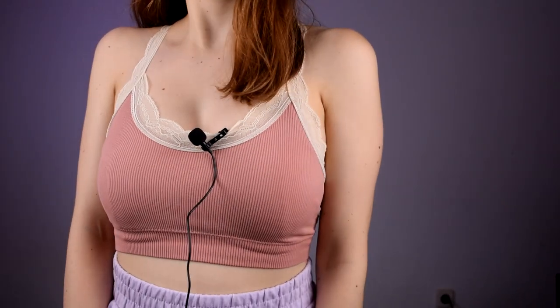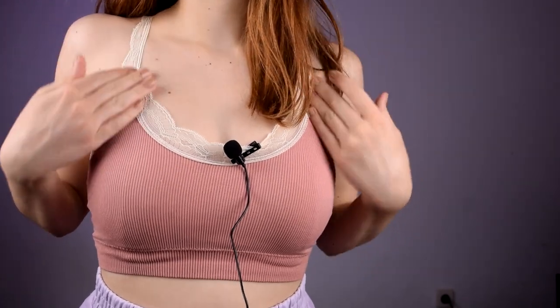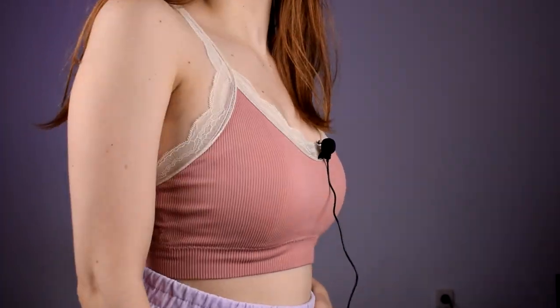This is all I got, and also this top. Oh my god, this top is also from YesStyle. This lace is very soft and it's so comfortable, so stretchy.